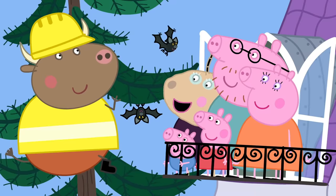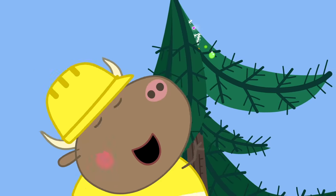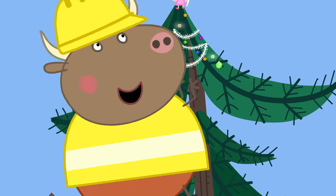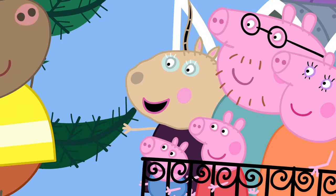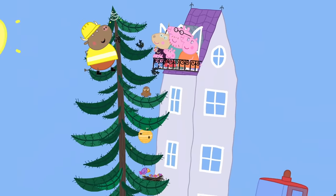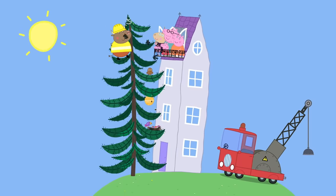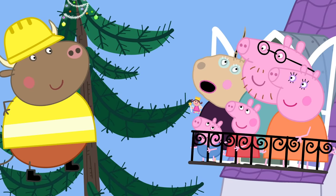My friends the bats. They remind me of the old country. And what's this? My Christmas decorations! And a fairy! That is the fairy I put on the little tree all those years ago. It's a magnificent tree. A wonderful home to so many little animals. Yes, this tree should not be chopped down. Hooray! But wait, if the tree stays, what will happen to my house?